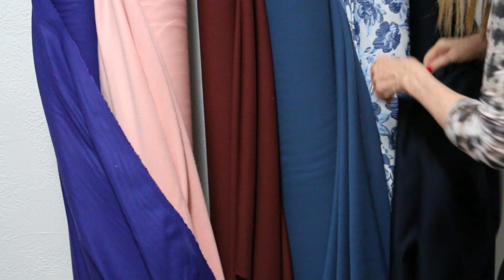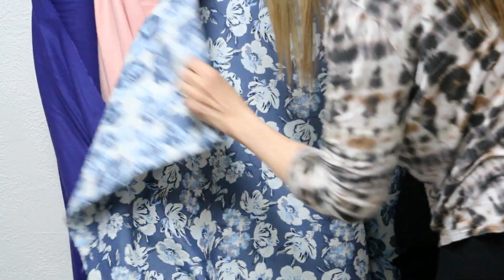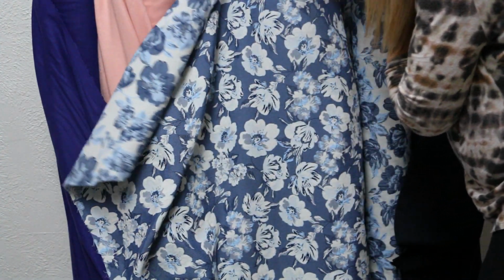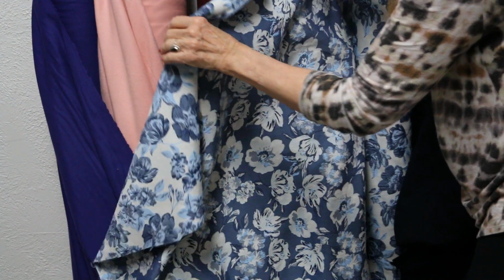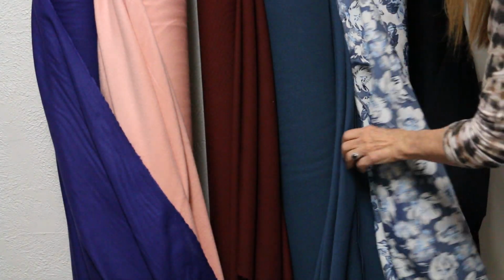It's really, really pretty. This is a damask. It's a beautiful piece of fabric. We had this on the fabric sale, but there's just a little bit left of it. Oh, these are all $9.99, you guys. There's just such a small amount left. We're just trying to kind of almost clean up with these.